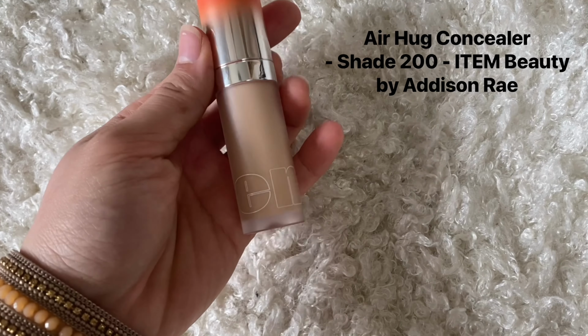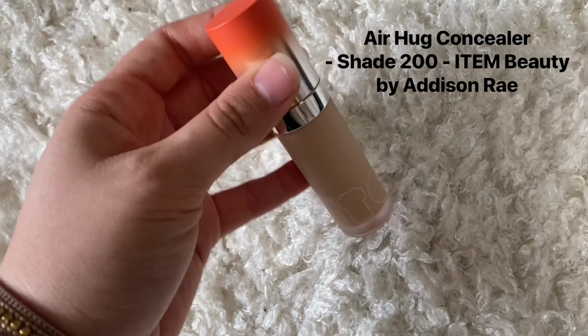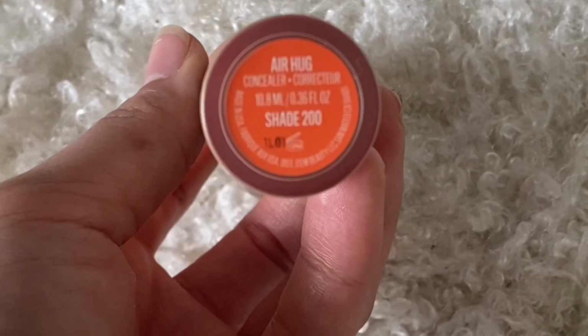Let's see what the card says. Item Beauty by Addison Rae. Oh, this is an Addison Rae concealer called Air Hug Concealer. When you need to course correct, this medium to full coverage concealer is the way to go. This lightweight formula features Carica papaya fruit extract to deliver a boost of yummy antioxidants like vitamin C and lends a smooth, seamless finish. Its pillowy texture glides on effortlessly and melts into your skin without a crease in sight.